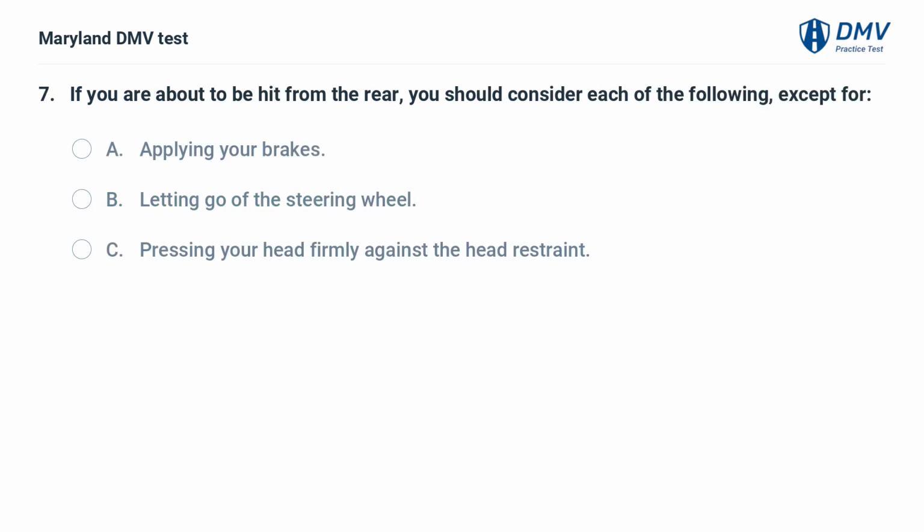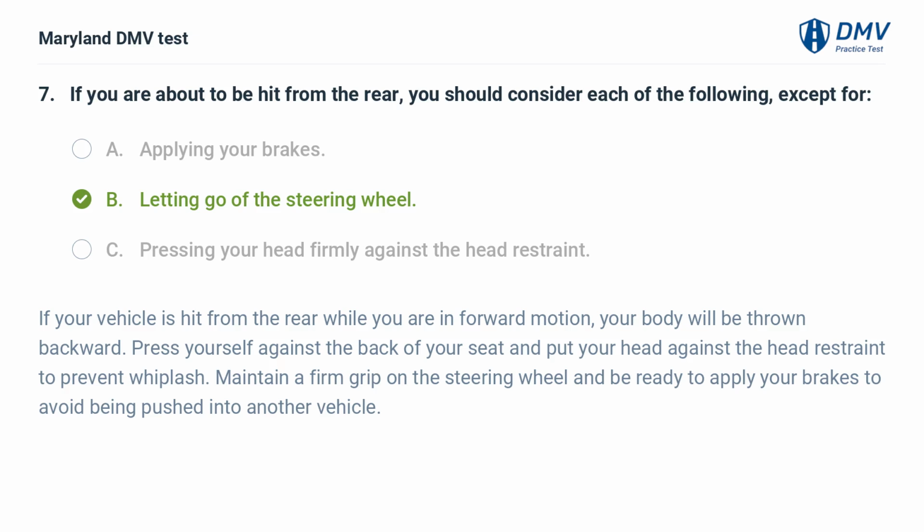If you are about to be hit from the rear, you should consider each of the following, except for A. Applying your brakes. B. Letting go of the steering wheel. C. Pressing your head firmly against the head restraint. B. Letting go of the steering wheel.